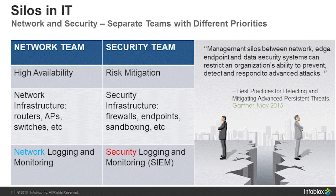But the goal of the security team is slightly different. It's more about risk mitigation. It's more about keeping the data secure, right? And they don't necessarily often talk to each other, and that could be another reason why organizations are not as secure as they can be. And getting those two teams to really work closely together is important.